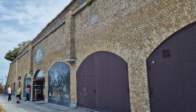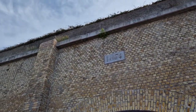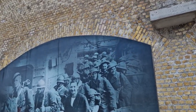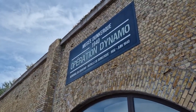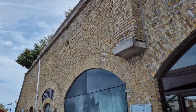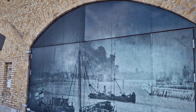There's the entrance, and this building is from 1874, so it was probably built around the time of Napoleon. But during the Operation Dynamo time, between May and June 1940, this would be the headquarters of the French and British higher command.